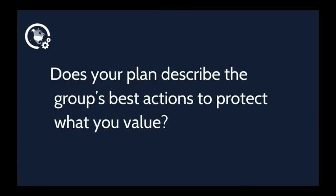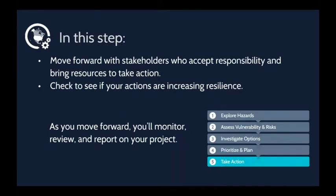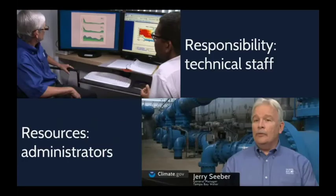Ultimately, the plan has to represent a group's evaluation of what is in its best interest to protect its highest risk assets. So now we're ready to move into taking action, and you've done all that hard work, but you can get to work with the confidence that you've done everything you can to address the most important issues that your community is facing, and maximize the return on your investment through monitoring and reporting, sharing, and doing the adaptation work. So that's what this step emphasizes. It's a lot more than just implementation.